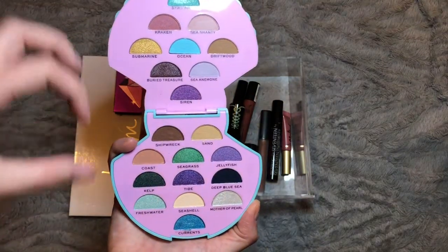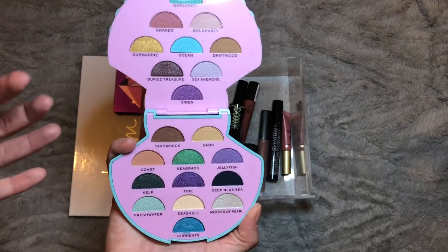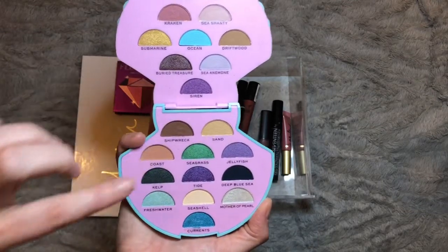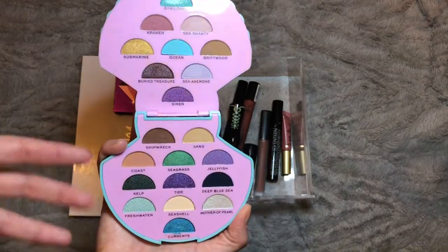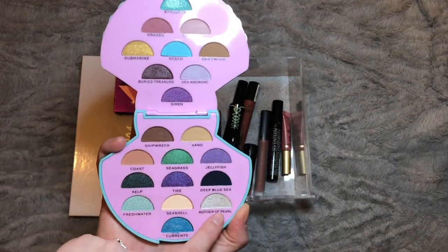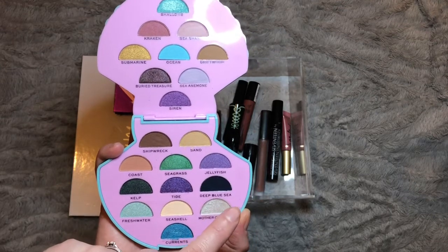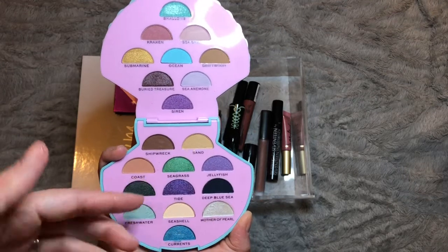With the heart one, because they were heart shapes, I'd rub my finger in a V shape and I'd have plenty of product, whereas this, I feel like I have to really dig to get enough on, get the colour payoff, and still I'm not getting it as much. This shade down here, Mother of Pearl, is probably the one I've reached for the most and is a gorgeous shade, and a couple of times I've worn this I've had compliments on it.